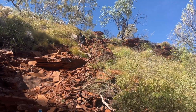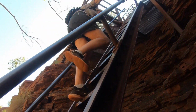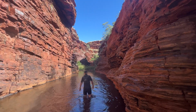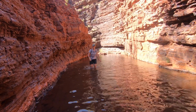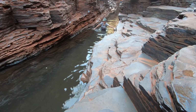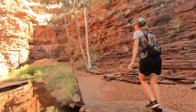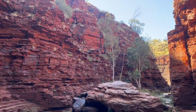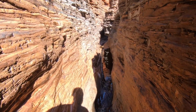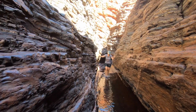Another walk down rough, uneven steps and ladders took us down into the gorge, where we again had to wade through and spider climb our way to the rock pool at the end. That's pretty. The first highlight of this gorge is the amphitheatre with its natural seating. A great place to sit and relax. We also loved climbing through the narrow passages and the natural water slide before we arrived at the main highlight, which is Kermit's Pool.